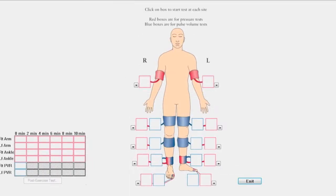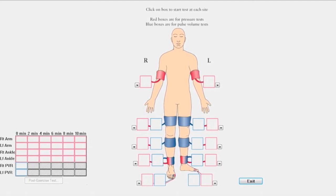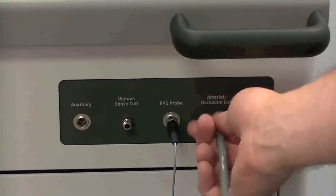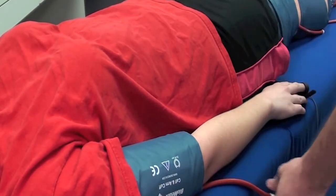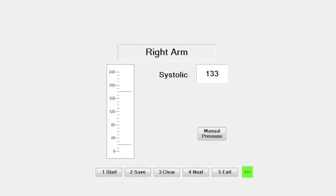You'll start from the arterial test summary screen. The first location is the right arm. Click inside the right brachial red box on the test screen to begin testing. Connect the hose to the arterial occlusion cuff port on the front of the device, then connect the other end of the hose to the right arm cuff. Click the Start button on the screen or press 1 on the laptop keyboard.